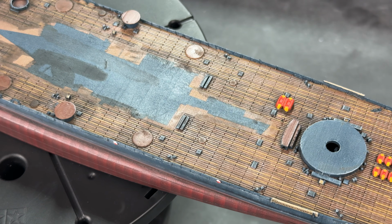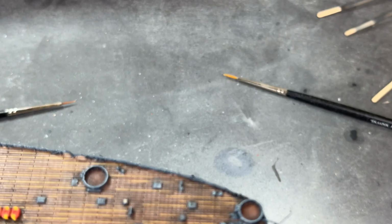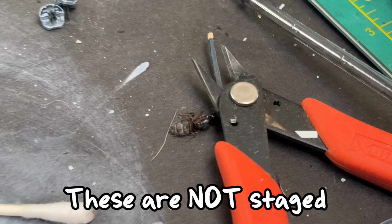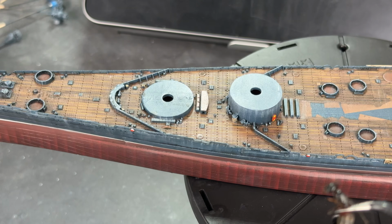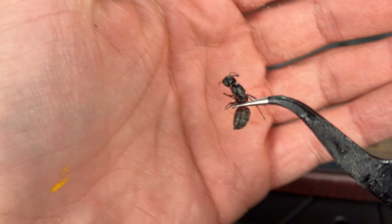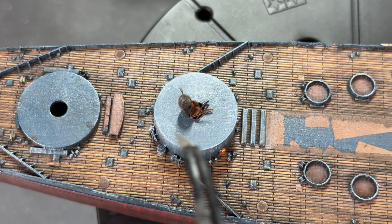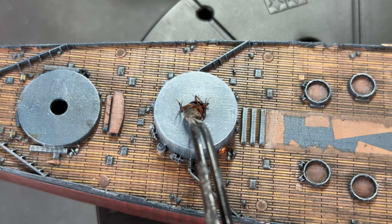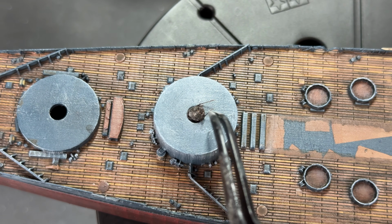Wait, is that what I think it is? Oh my God. Holy crap, guys, take a gander. This poor fella crawled onto my table when I didn't notice and died right underneath my cutters. I'll name him Dylan. Nobody should have to die alone like that. The least I can do is give Dylan a proper burial. He lived a hard life writing all those AliExpress reviews. Godspeed, Dylan, your soul lives on.